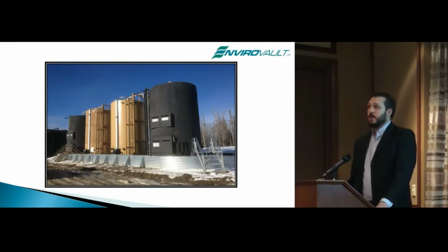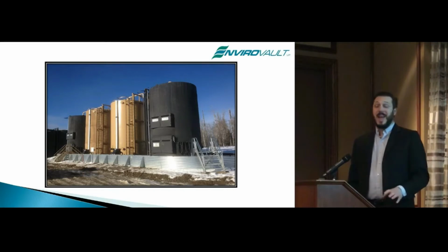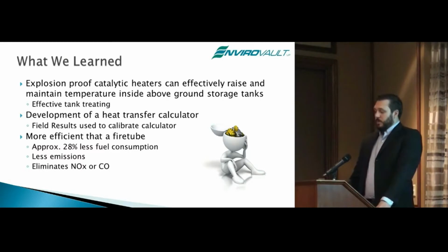So we could let those tanks cool off to -40 and never have an issue with loading them out. This site would be about 35 API, so not worried about viscosity issues there, but it just goes to show you how effective it can be in the right application. So we were able to learn that we can use explosion-proof catalytic heat to effectively raise and maintain temperature on above ground storage tanks in the dead of winter in Western Canada. So we're able to effectively tank treat light oil.